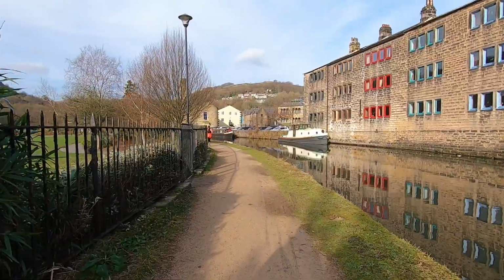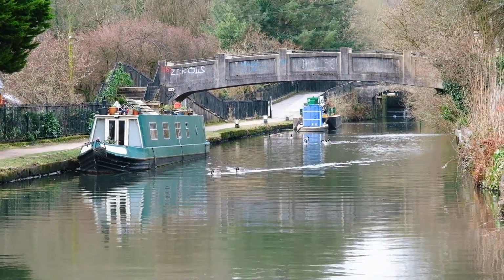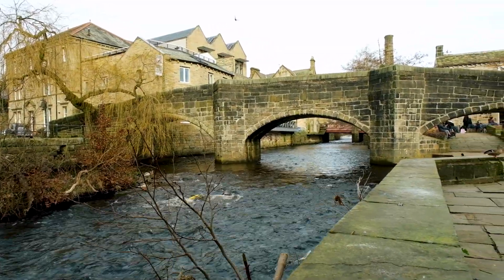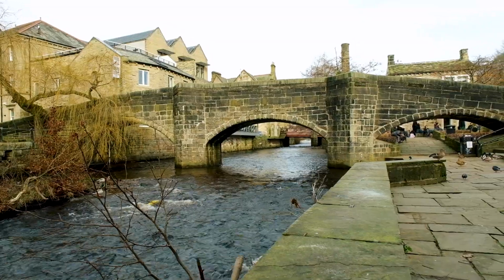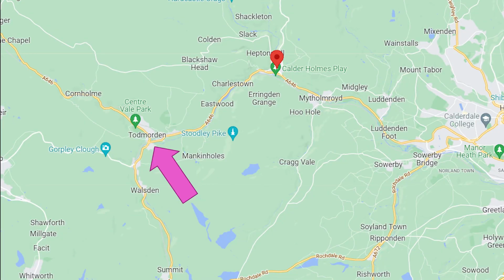If you enjoy waterside walks, then you'll love Hebden Bridge. Rochdale Canal and the River Calder flow south of the centre, while Hebden Beck runs through the middle of the town. If you like, you can follow the picturesque canal to the town of Todmorden in one direction, or to Sowerby Bridge in the other direction, but we'll be saving those walks for another day.